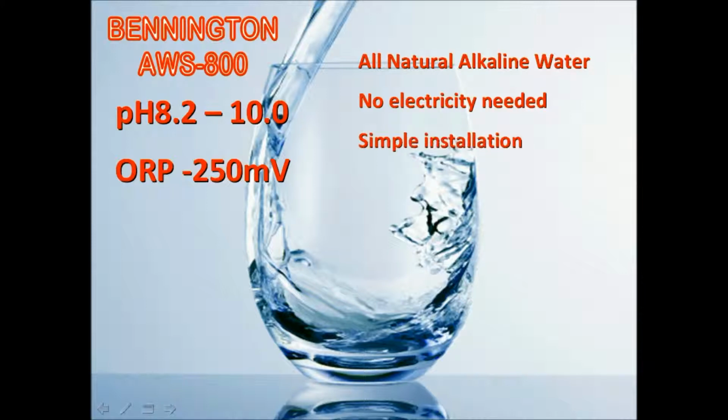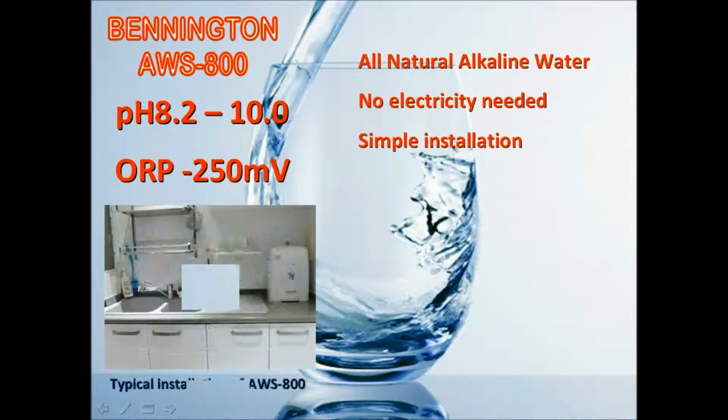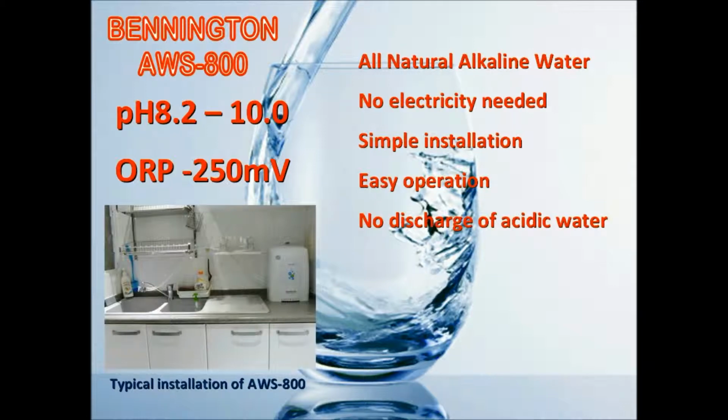Simple installation. No need to be near to the power point and easy DIY installation. Easy operation. No confusing selection buttons, easy for children and elders. No discharge of acidic water byproduct. Low operating costs. Operating cost is cheaper than many others.